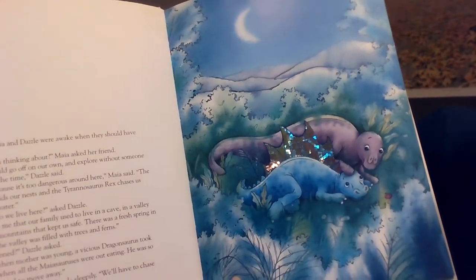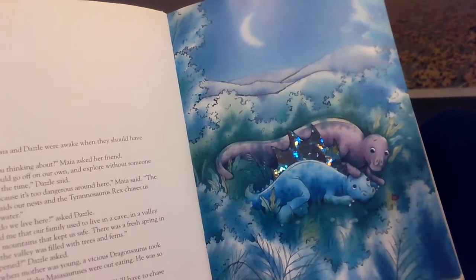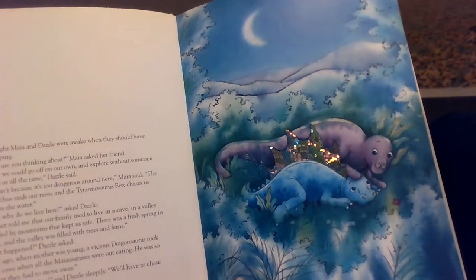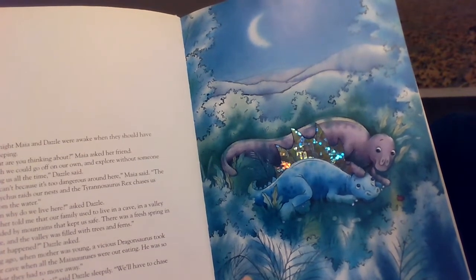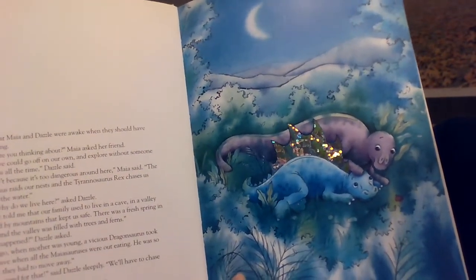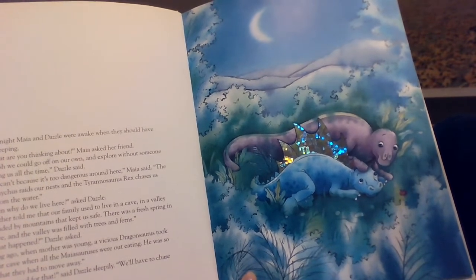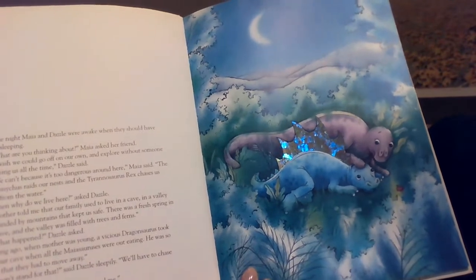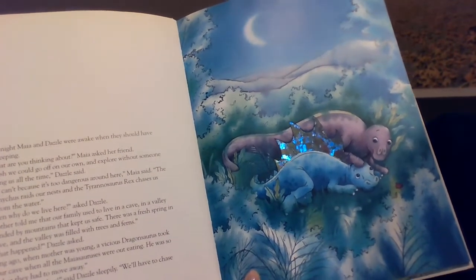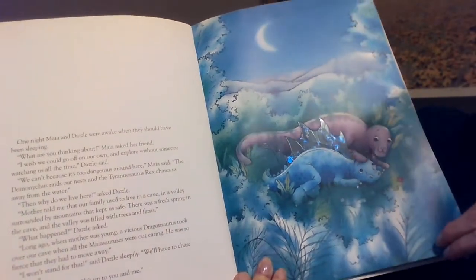One night, Maya and Dazzle were awake when they should have been sleeping. What are you thinking of? Maya asked her friend. Well, I wish we could go off on our own and explore without someone watching us all the time, said Dazzle. Well, we can't because it's too dangerous around here, Maya said. The Dionysus raids our nest and the Tyrannosaurus Rex chases us away from the water. Then why do we live here? Asked Dazzle. Mother told me that our family used to live in a cave in a valley surrounded by the mountains. There was always a fresh spring in the cave, and the valley was filled with trees and ferns. What happened? Long ago, when Mother was young, a vicious Dragonsaurus took over our cave when the Myosauruses were out eating. He was so fierce that they had to move away. Oh, I won't stand for that, Dazzle said. We'll have to chase them away. Yeah, yawned Maya. It's up to you and me.